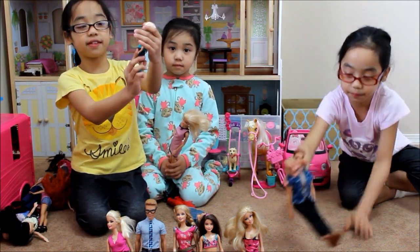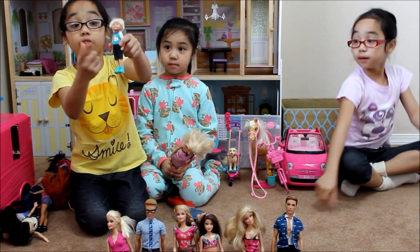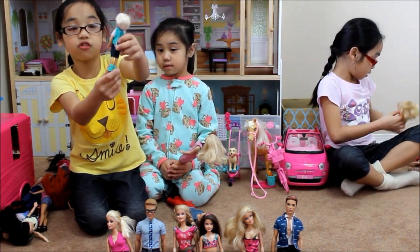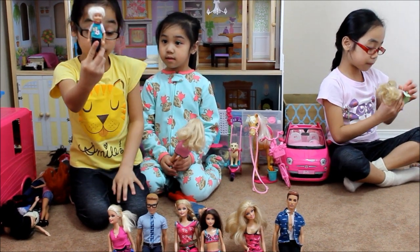Here is Jason, my kid doll. He loves soccer, so he's wearing his soccer shirt, his jean shirt, his shoes, and he's the son of Daniel.